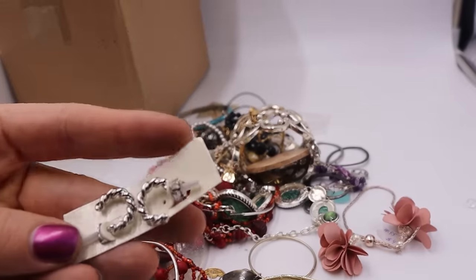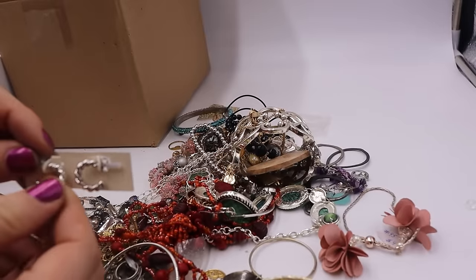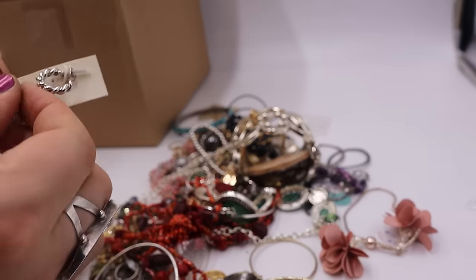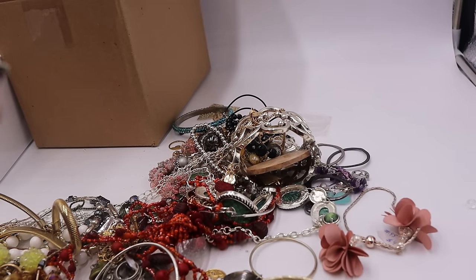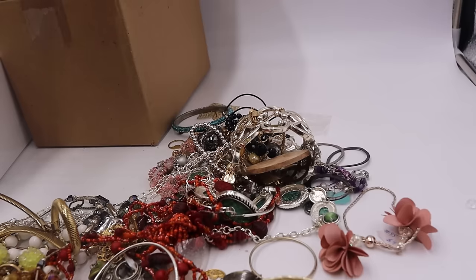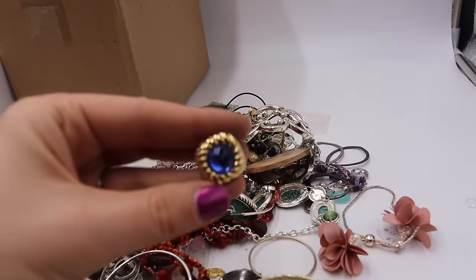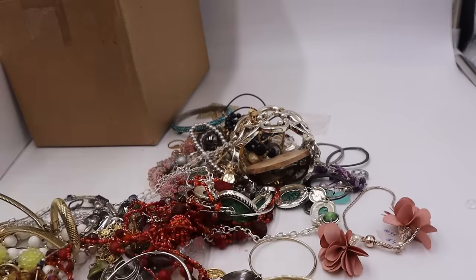Okay. We have twisted. These actually feel nice. Twisted rope hoops. Do you say anything? Not that I can see. So I don't know. That will be a maybe. Ooh, look at it. We have the blue one. Yay. Okay. These are going to be a yes. I love those.